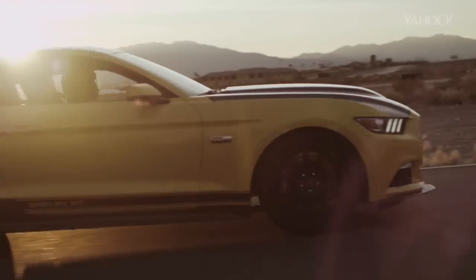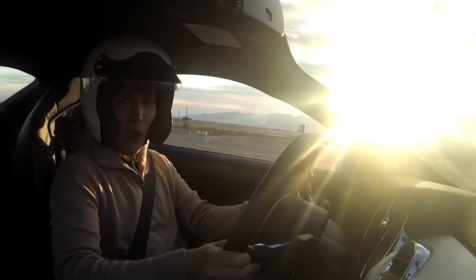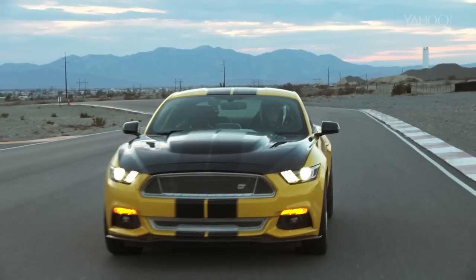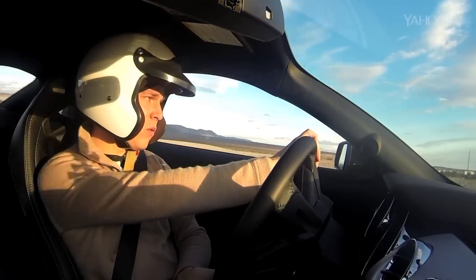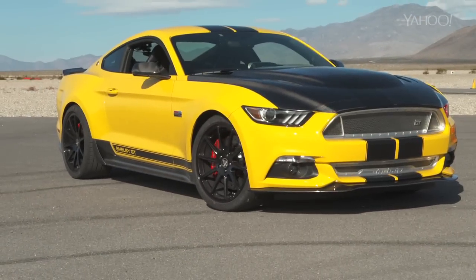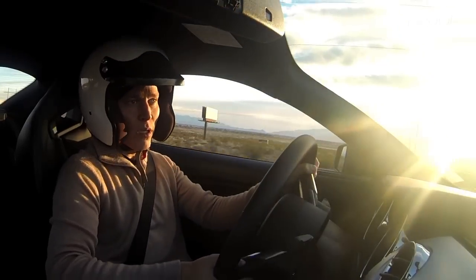But really the big question in all of this, how does this thing drive? Well, here on the Spring Mountain Raceway, let's open it up and see what it does. I should start by saying, of course, this is a manual gearbox. We have Michelin Super Sports, not the Cup tires. And we have slightly bigger front brakes, but nothing too different.